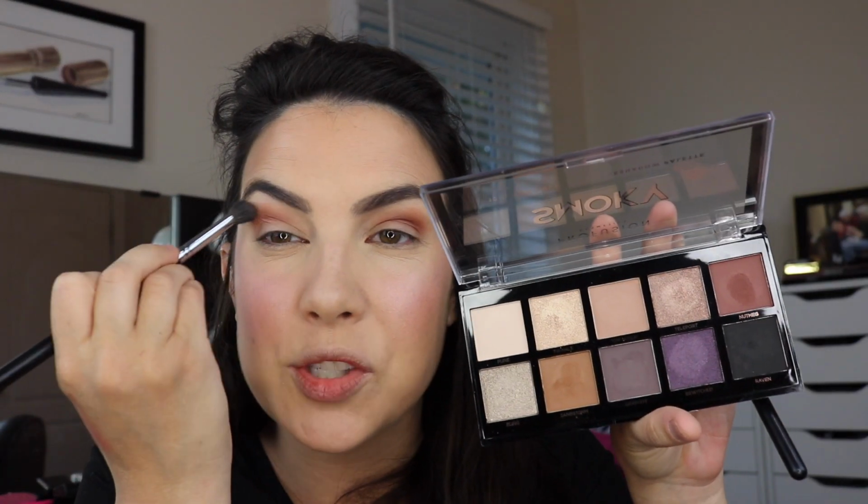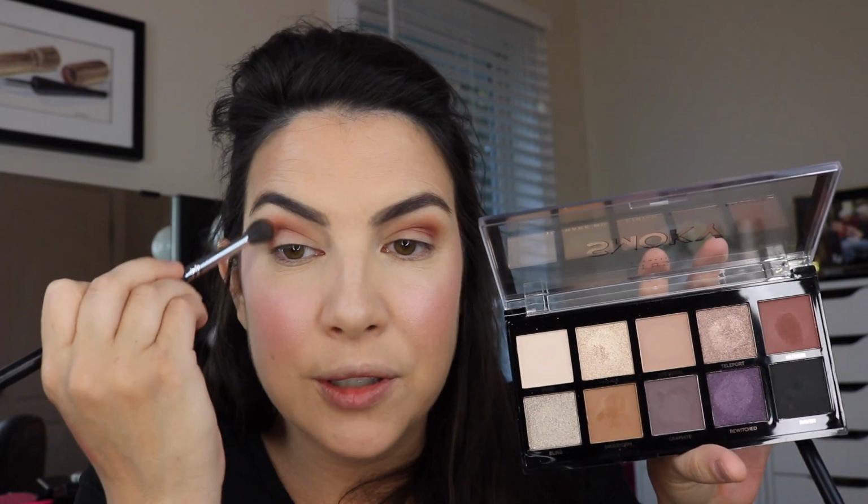Then let's take a little bit of Sandstorm just casually with this brush and let that come over the outside. I like how even though this is a smoky palette, it's not 100% super cool. A lot of cool tone shades, but you've got options in here. Then I'm gonna take Pure and use that as my highlight. So everything's been matte so far here for us. Super easy to just overlap those shades and let them basically just lay down and do the blending for you.